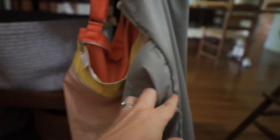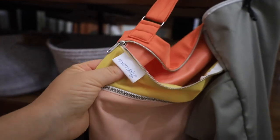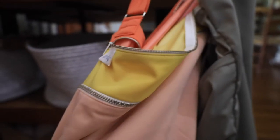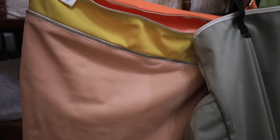So here are our cloth diaper wet bags. We keep this one at the house, and then I have just recently started using this one, the We Are On the Go bag from Esembly. I love it because it is small and compact, and we can fit quite a many diapers in here. It's really convenient not to have to carry this big thing around or carry around a separate trash bag when you're cloth diapering on the go.